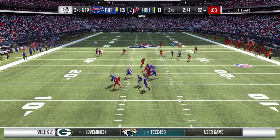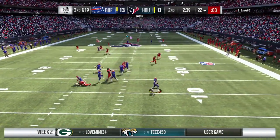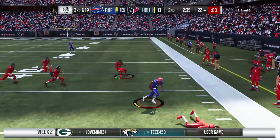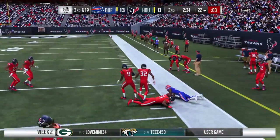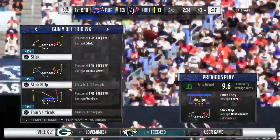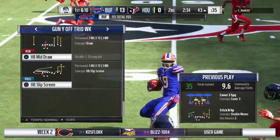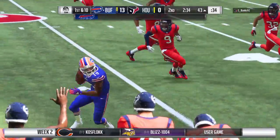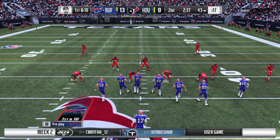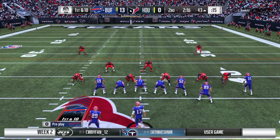So the shotgun snap to Allen. Escaping the pressure right. It's complete to Grant. Give him 35 yards there on the third down conversion. Sometimes it's designed, and sometimes you just have to know when to leave the pocket and move and make something happen. And that player was able to get on the run and was still accurate throwing the football.